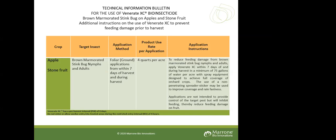So a couple of important things. Obviously coverage is extremely important, especially on the fruit. And we also need coverage that's durable. So when we're in the upper Midwest and the Northeast, we have to worry about rainfall events. We've done a fair amount of work looking at adjuvants and Venerate. And interestingly enough, if I were to pick one adjuvant that I would have recommended Peter not use, it would have been LI 700. It's a very good adjuvant for spreading, but it is a bit of an acidifier. And we know from laboratory work, since Peter's work, that it will actually reduce the potency of Venerate somewhat.